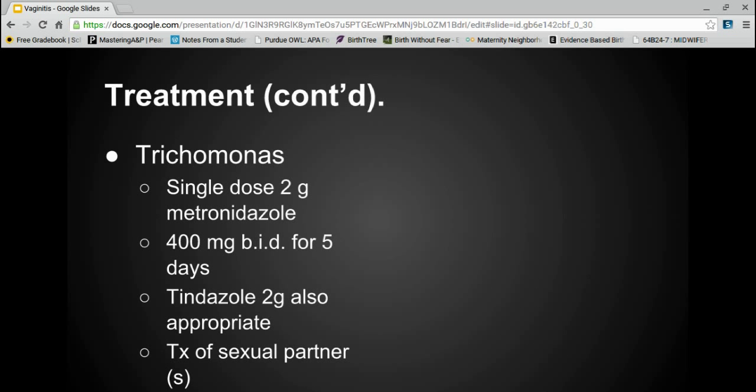Okay, trichomonas, our lovely protozoa, typically treated with a single dose of metronidazole. You can also do metronidazole twice a day for 5 days. Tindazole is also appropriate, and again, we want to treat the sexual partner.